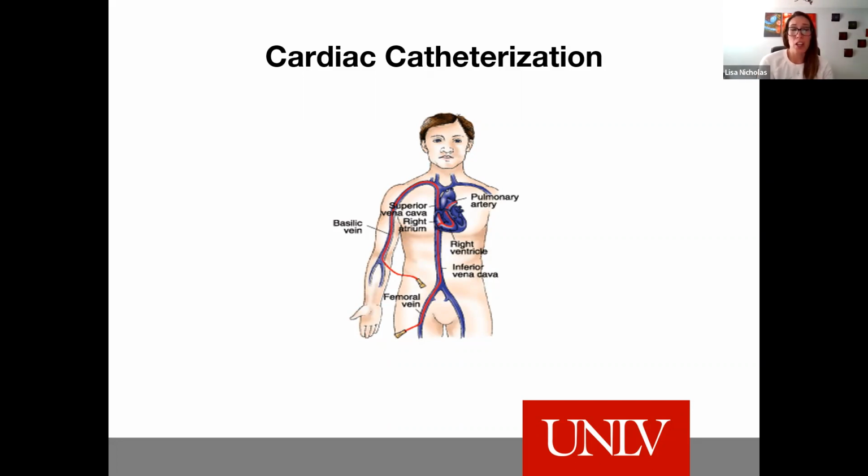As this illustration suggests, major vessels are used for access of the cardiac cath, including the femoral and the brachial, and that usually helps them gain access to the superior or inferior vena cava and then to the heart. Post-procedure for cardiac cath, we want to monitor vital signs and the heart rhythm of the patient, because the heart and the vessels have been aggravated by this procedure. It can lead to dysrhythmias. So that's something we want to be on the lookout for.